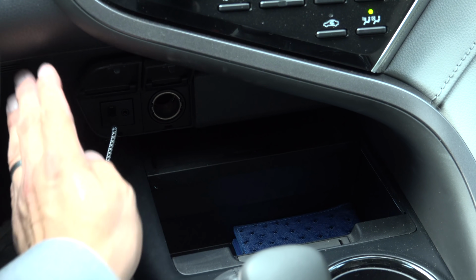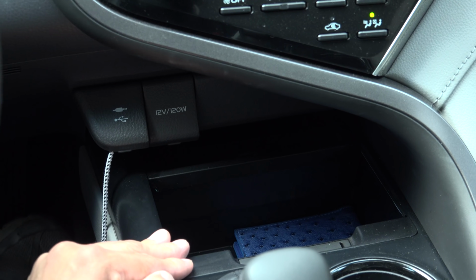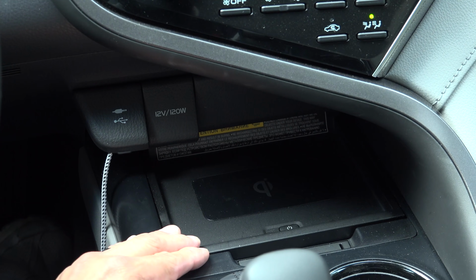One downside in this vehicle is that the USB and auxiliary input and this 12-volt power port are not hidden away in this storage cubby, so they are just out there on the dashboard.